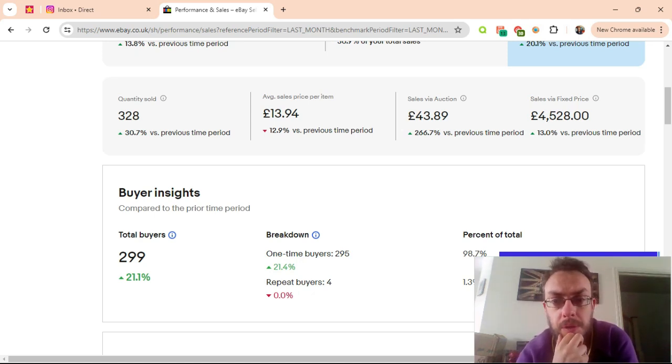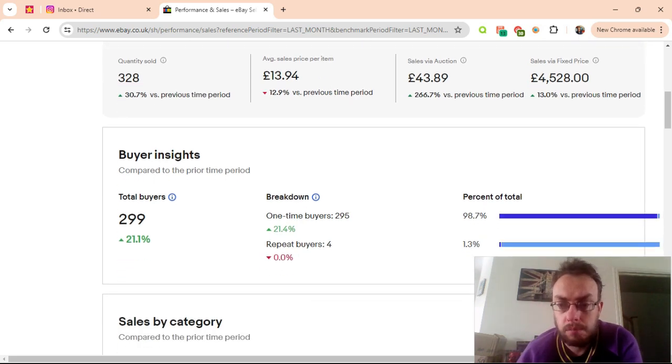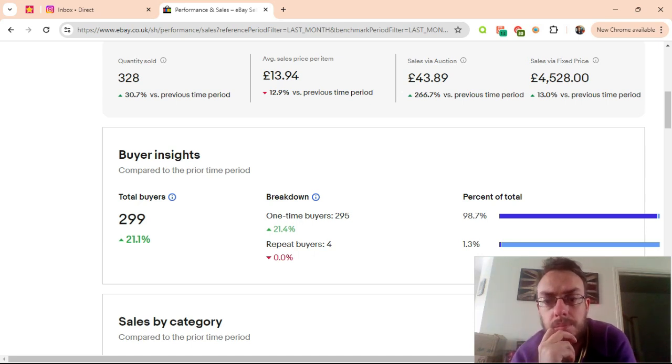So I'm going to keep on doing that, keep on using the auctions to get rid of stock, hopefully for a profit. Sometimes there might be an item or two that I sell for a loss on auction, just because I need to clear up the space.